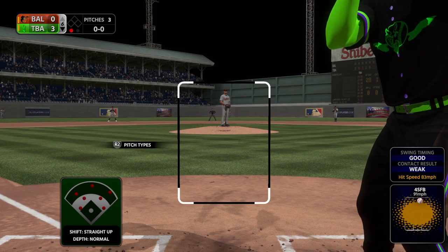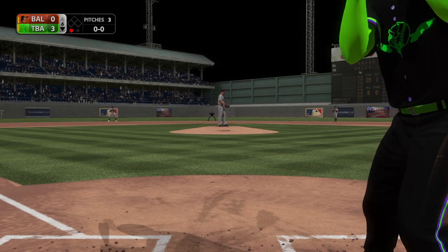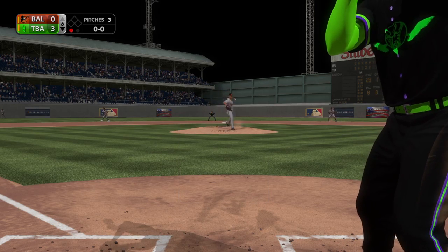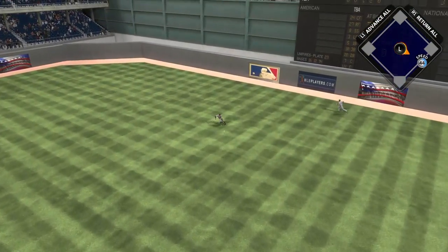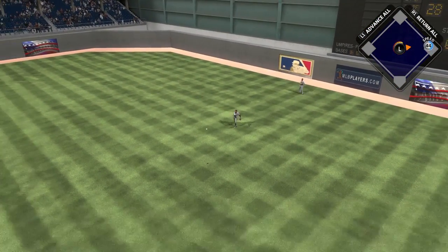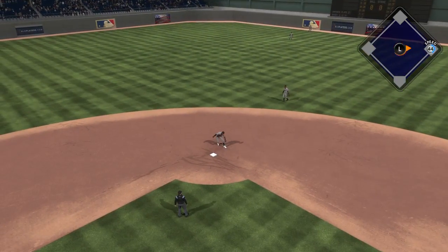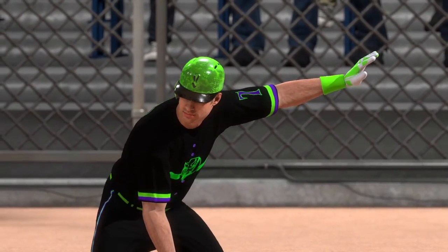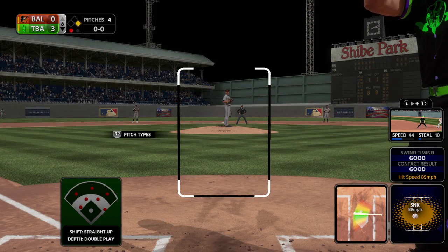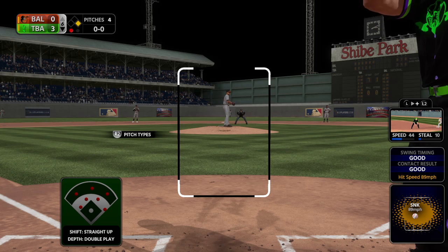He has good stuff, not great stuff. He's not afraid to let his defense help him out and make some plays. Line towards center field, and that finds some outfield grass. It's a base hit. So a runner at first now with one away, and that will bring in a former batting champion catcher Joe Mauer.